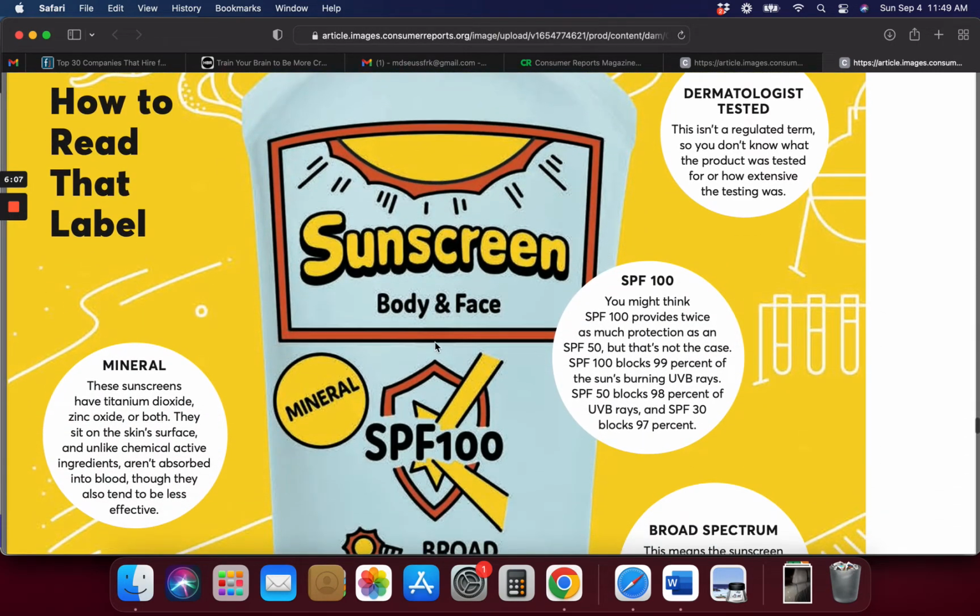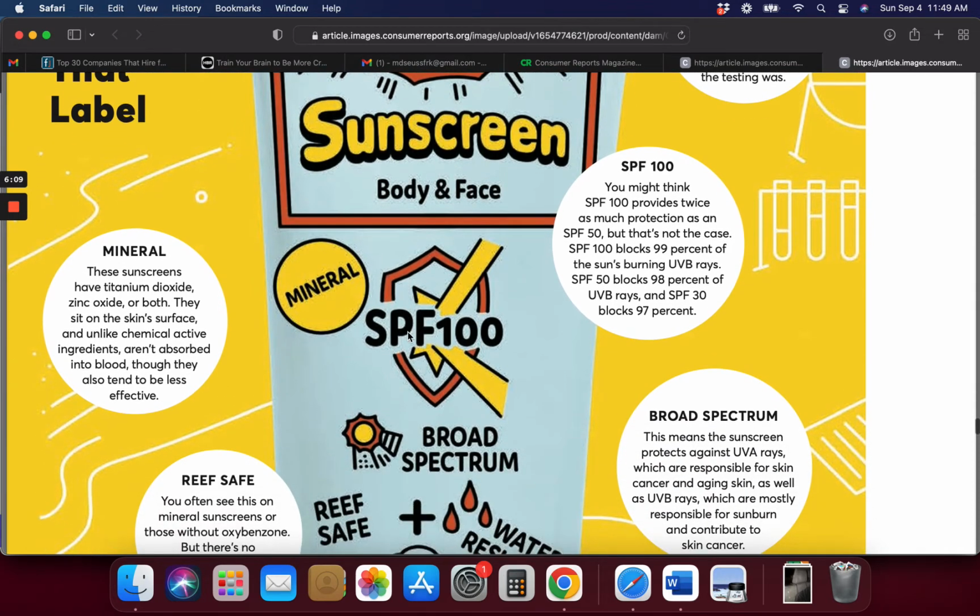How to read the labels. All right. Minerals. These sunscreens have titanium dioxide, zinc oxide, or both. They are unlike chemical actives, and they don't absorb in the blood, but they tend to be less effective.